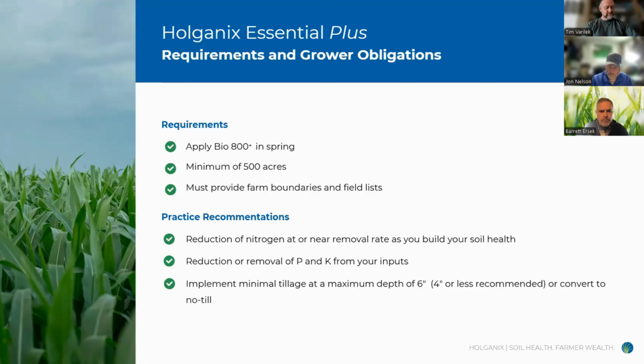In order to be part of the Essentials Plus, you can use Holganix and deep till every year, and we're happy to sell you product and help you with your operation, even if you do deep till. But if you want to be part of the Essentials Plus, if you want to start getting ready for carbon sequestration, we do need you to go into minimum tillage. 6 inches or less, 4 inches or less is actually recommended. Or obviously no-till is wonderful.